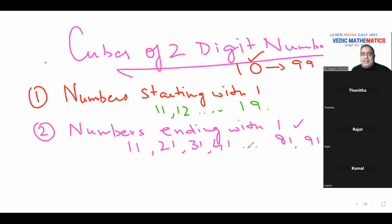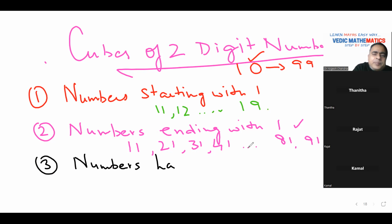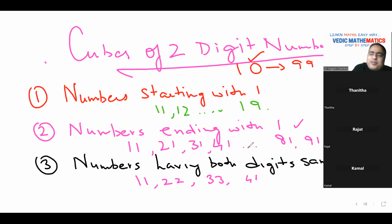Third, numbers having both digits same. So again, what are the numbers? Again, you can say 11 also, 22 also, 33 also, 44, up to 99.